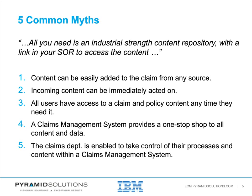So in other words, don't buy an industrial strength content repository. This folder approach raises big concerns on document security, document accessibility, scalability, and a number of other issues that we're going to uncover and talk about in the 5 minutes in this presentation. Content management is not the technology to cut costs.